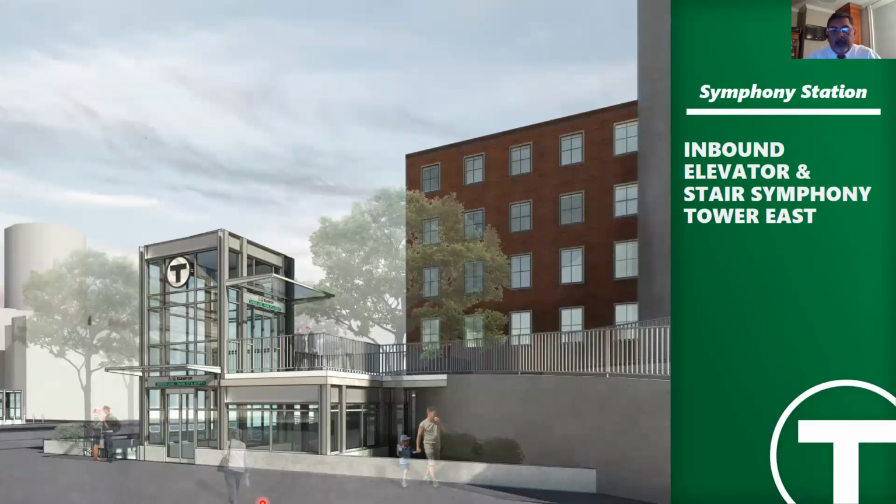On the inbound side, looking in the direction of the Midtown Hotel, this view shows a 3-stop elevator and stairs at street level. The elevators on the inbound side are all 3-stop elevators and make stops at the Towers Plaza level, street level, and of course, the lobby level of the station below.